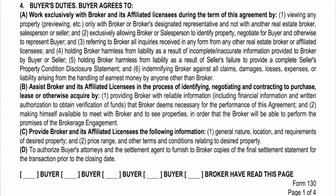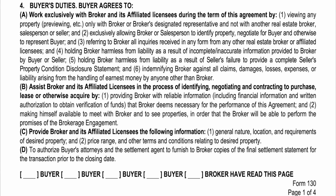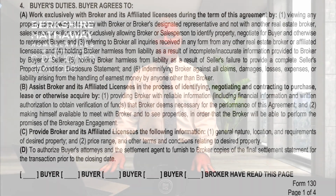Provide broker and its affiliated licensees the following information. Number 1, general nature, location, and requirements of desired property, and the price range. Number 2, and other terms, conditions relating to desired property. Again, that's all up above in section 2. D, to authorize buyer's attorneys and the settlement agent to furnish to broker copies of the final settlement statement for the transaction prior to the closing date. Remember, the law says that the closing disclosure is supposed to be to both buyer and seller, and hopefully to the real estate agents 3 days before a closing. So that is right also in our buyer's agency agreement.